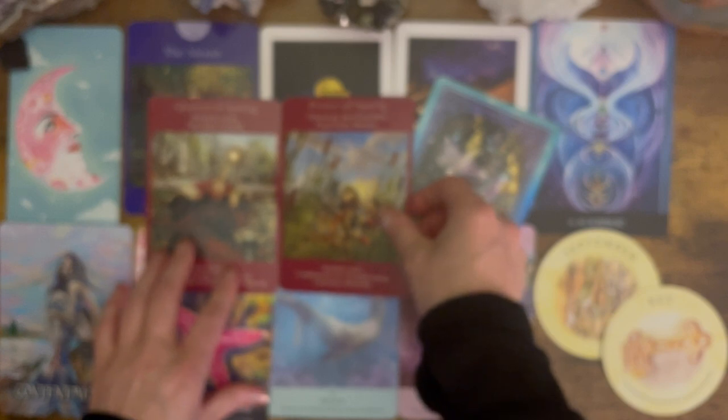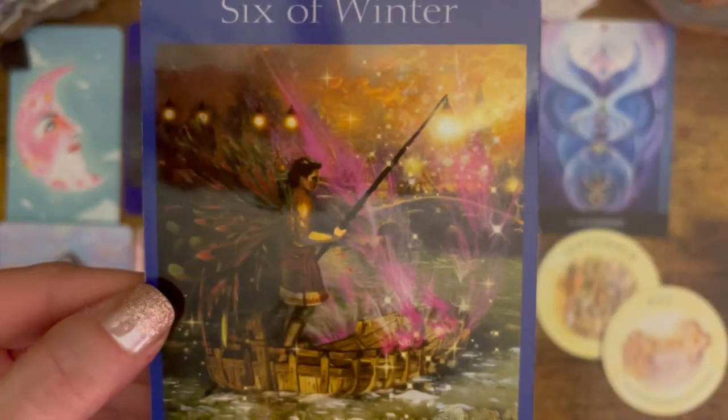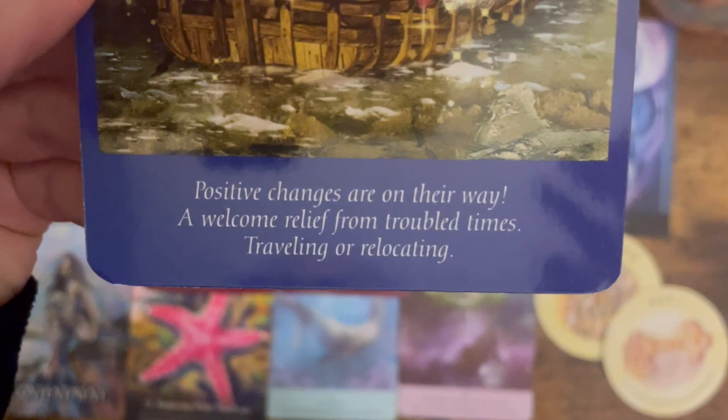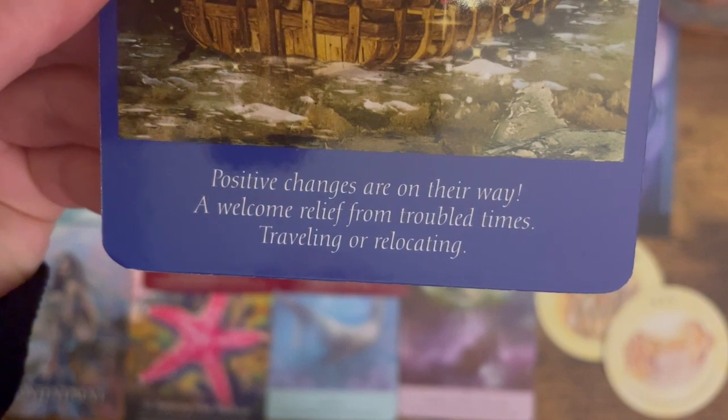Okay. So the Queen, and then we have, this is the Wands category. So the Queen of Wands, the Knight of Wands, and then the 6 of Winter, which would be the 6 of Swords. Believe changes are on, or positive changes are on their way. A welcome relief from troubled times, traveling or relocating. And we did get travel in. I think the channeled messages had something about travel for your group, and talking about oceanside or mountainside, ocean views or mountain something or other.